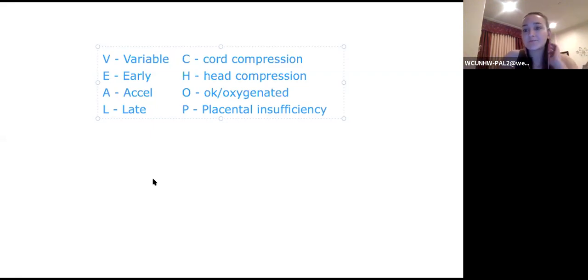If we're seeing late decels and the baby's almost being born, like it's basically time, we're not going to be super, super, super concerned. But if we're seeing late decels and it's early in labor, she's only 2 centimeters, we're going to get a little concerned.